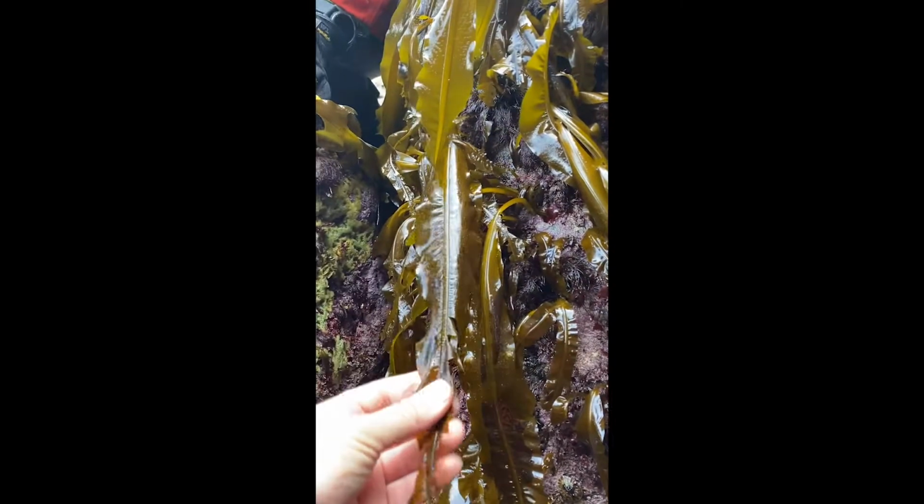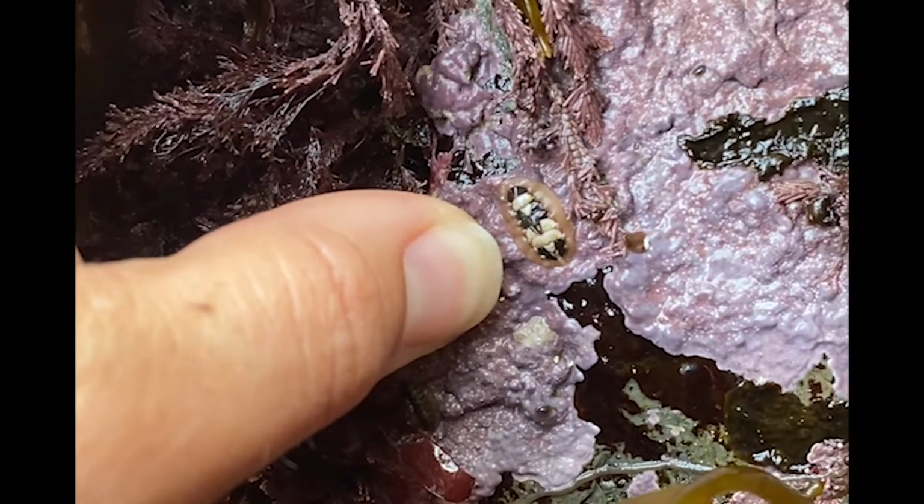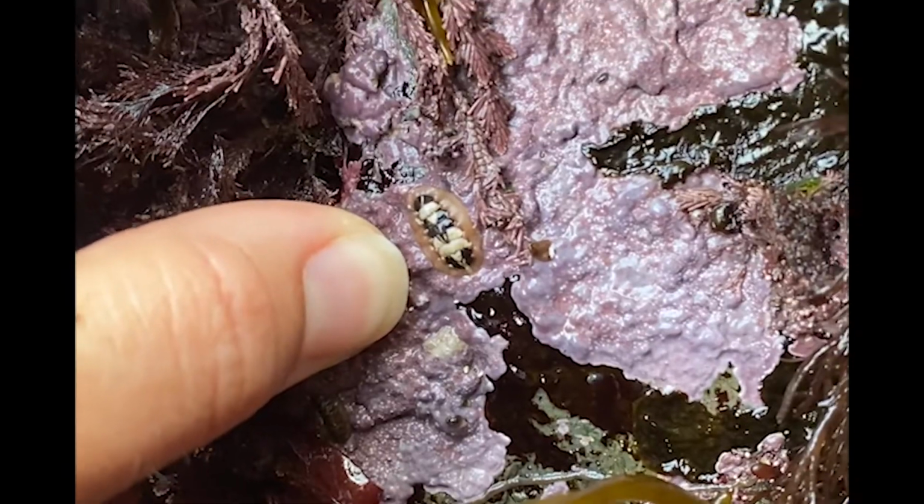There's all sorts of cool kelp with this middle rib. This is a brown algae. We're also seeing these teeny tiny little chitons here. They're those lined chitons, or maybe another species, I don't know. Southeast Alaska is throwing some curveballs at us. There's also this red algae, that laver or porphyra. That's beautiful to see. What else?